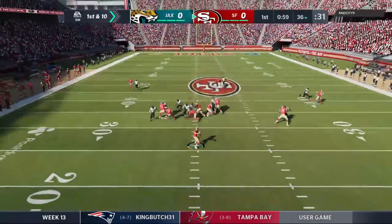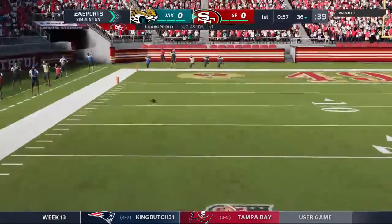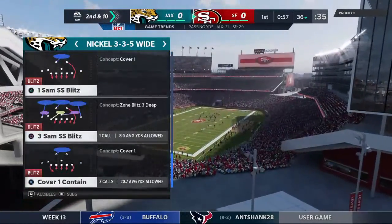Now a play fake. Garoppolo taking a shot for Samuel. And this one is incomplete. Deebo Samuel was the intended receiver. And now it's 2nd down.